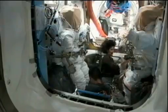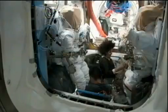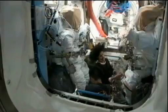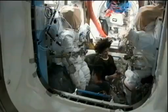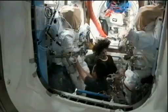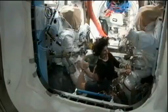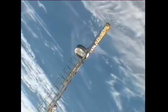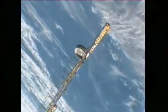They are inside Quest getting their spacesuits ready for an upcoming spacewalk that will take place over the next couple of weeks, toward the end of October, early part of November. The crew is going to be going outside to take a look at the P6 radiator that is out there on the far left-hand side of the station near the solar arrays. There are radiators out there that circulate ammonia through them to keep all the electronics and all the equipment on board the space station cool. There is a leak on one of those radiators that the crew is going to be going out there to address and to mitigate and to install some jumpers to take care of that.